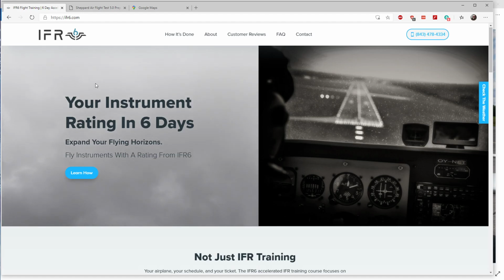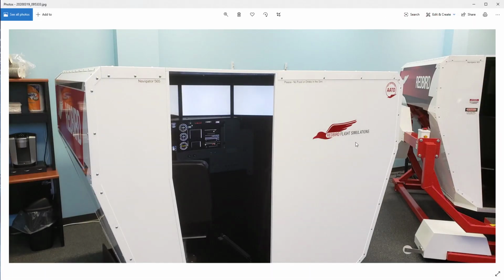And then the other part was these guys actually have a couple of those full motion simulators. So let me get my screen open here. I'll open this guy here. I'll just walk through a couple of shots. I downloaded all the pictures that I had on my phone, and I'll just step through them.